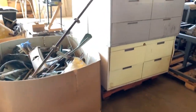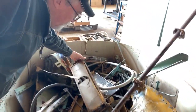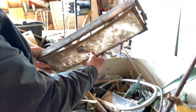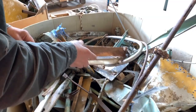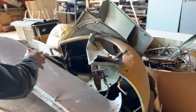These crates here, maybe you recognize, Mike and I were just showing you that on a different Anson. That's that little window that goes in the bottom of the Anson, and you can see that the wood construction of the airplane has basically disappeared. But this pile and these pieces here are all parts of Anson Mark IIs.